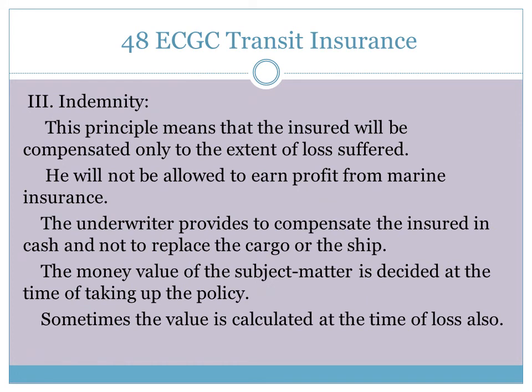Indemnity. This principle means that the insured will be compensated only to the extent of loss suffered. He will not be allowed to earn profit from marine insurance. The underwriter provides compensation to the insured in cash and not by replacing the cargo or the ship. The money value of the subject matter is decided at the time of taking up the policy. Sometimes the value is calculated at the time of loss also.